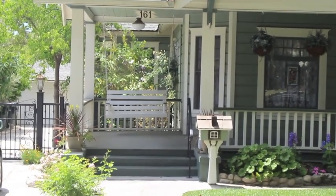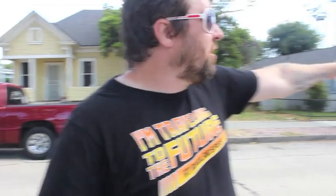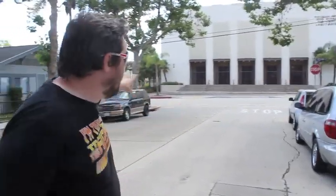I don't remember bars being on this window. I remember bars being on these windows. This is the road where Marty comes running around the corner, and you see the dilapidated old school behind him. He's running.